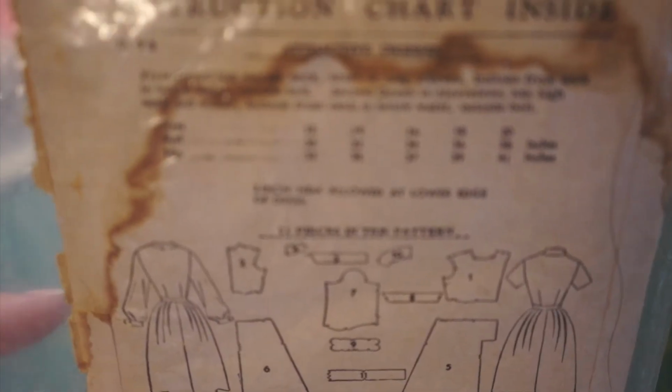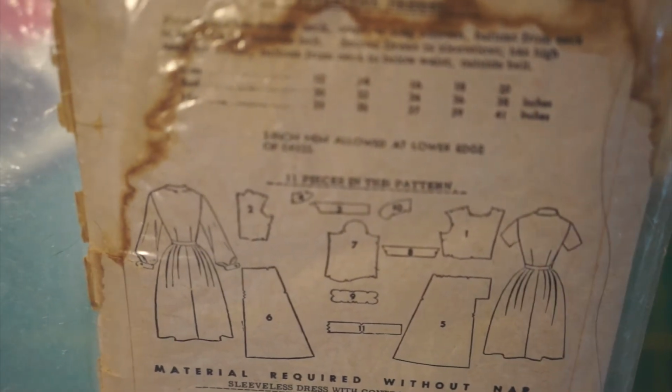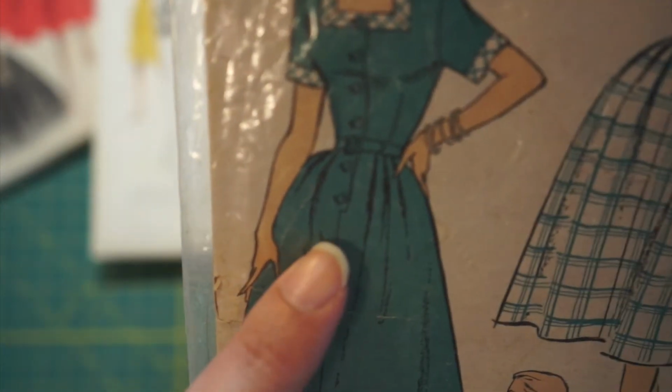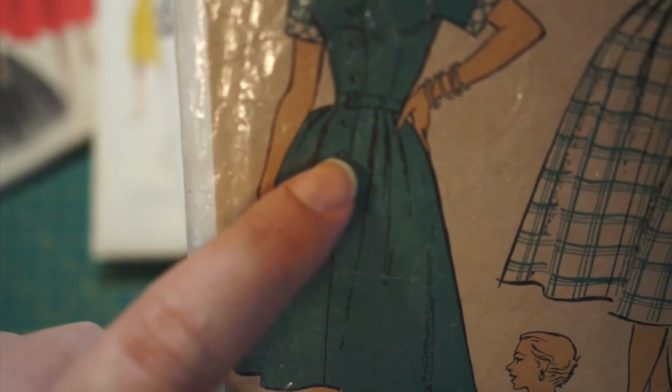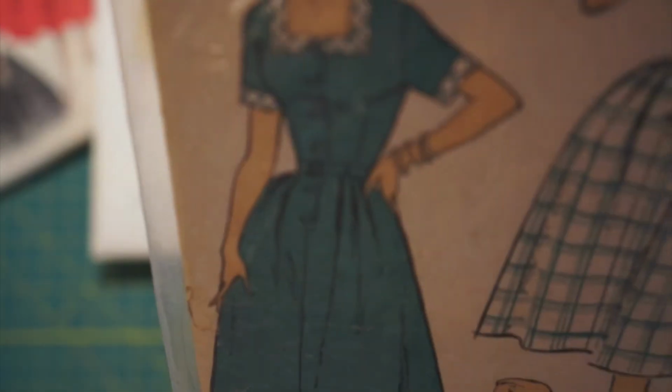First dress has square neck, shorter long sleeves, buttons from neck to below waist, outside belt. Second dress is sleeveless, has high neck and collar, buttons from neck to below waist, outside belt. Oh, I didn't notice that at first. The buttons only go to here, and then this part is sewn. There's no button band there.